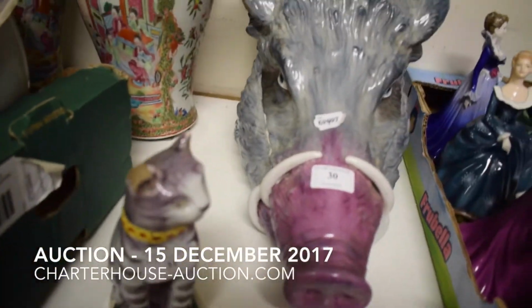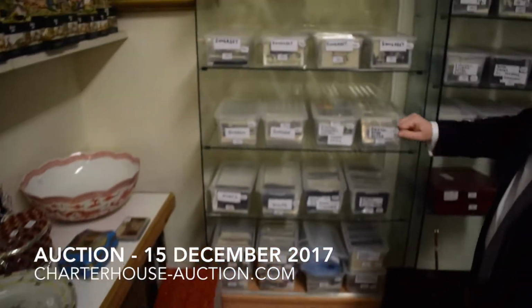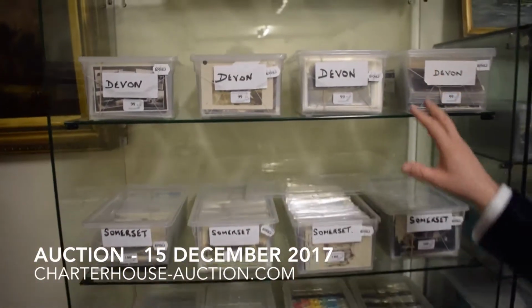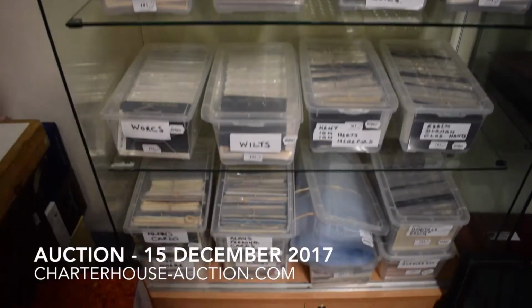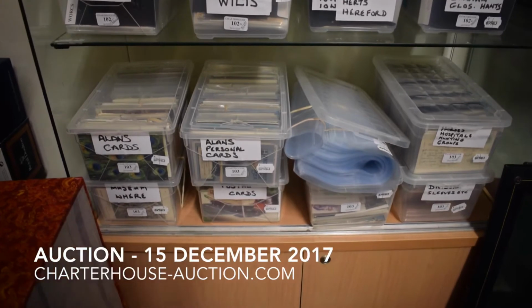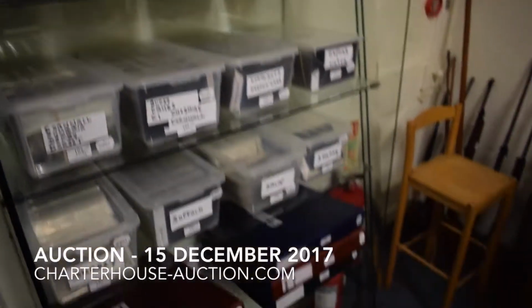Up through here, round the corner, we have thousands of postcards, and luckily for us, the client has very kindly said Devon, Somerset, whatever. It's a lifetime collection of postcards here from the client over in Wellington near Taunton, and sadly the client's not too well, so he's going to be selling all those for him.